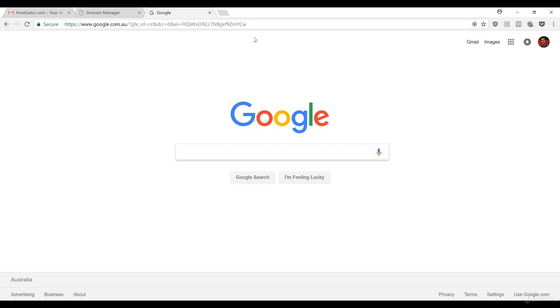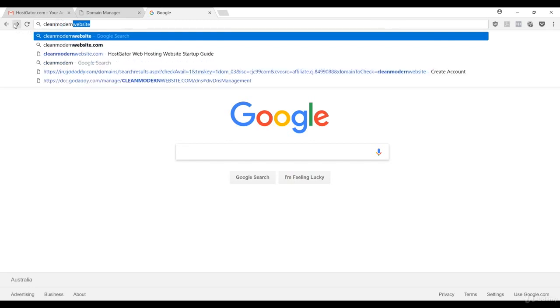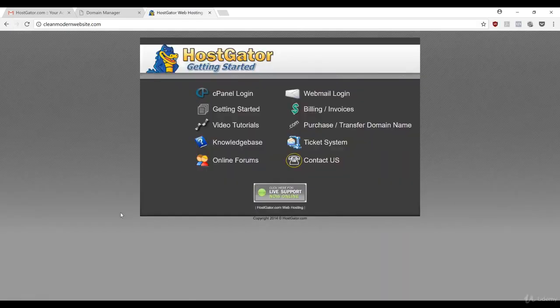But let's have a look at our website. You can do this with yours too. If you want to put in your website address and hit enter, you're going to be brought to here. You probably get to this page and you're like, what is this? That doesn't look like a website. Don't worry. This is what it looks like before we've installed WordPress.